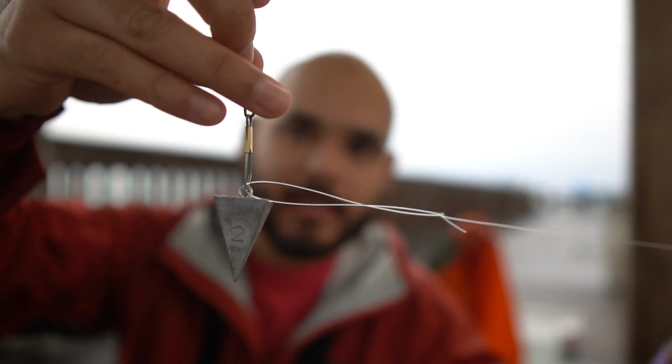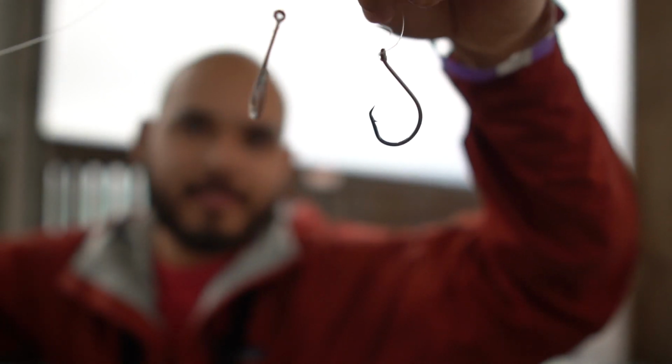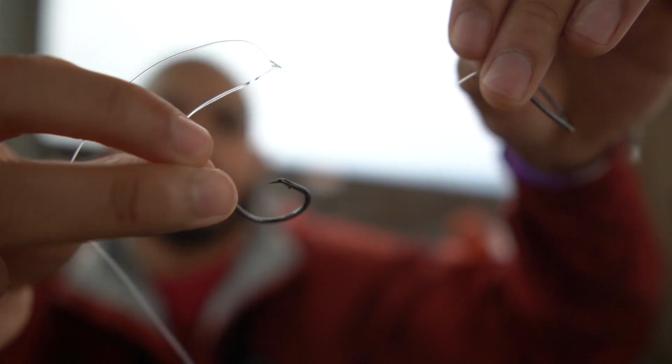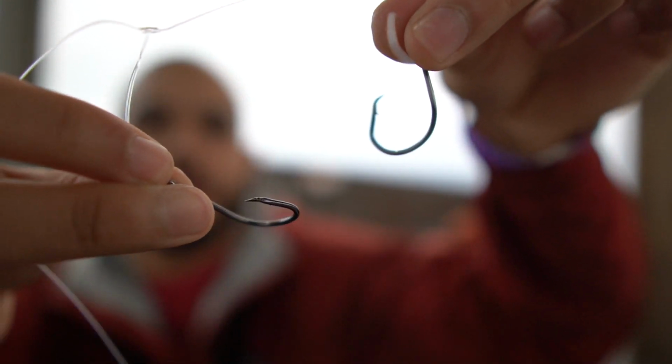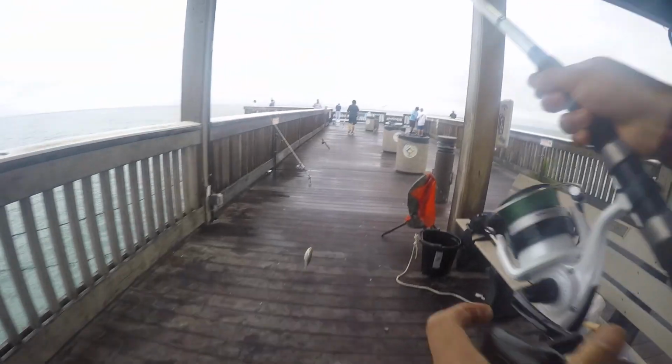Alright guys, I don't know how to tie the actual rig for this type of thing, but I've got a 2 ounce weight on a swivel, and then I attached a loop that goes to this little thing I made up. Basically, one of these hooks goes into the mouth, and one goes into the back of the blue runner. So we'll have hook on the back, hook on the mouth, and it'll hang here from the braid. So I'm pretty hopeful. Let's give it a try. There we go, look at that.